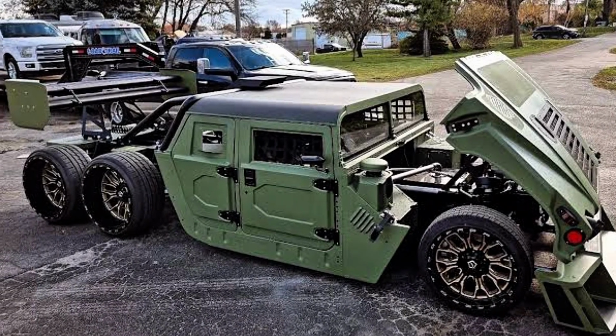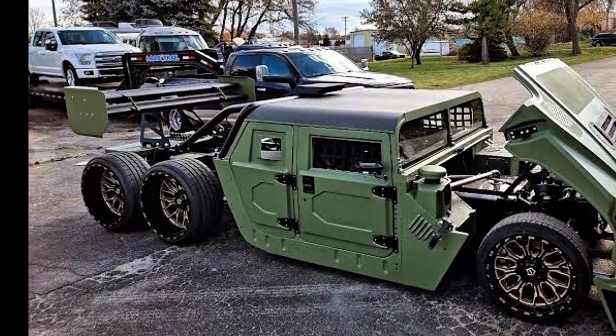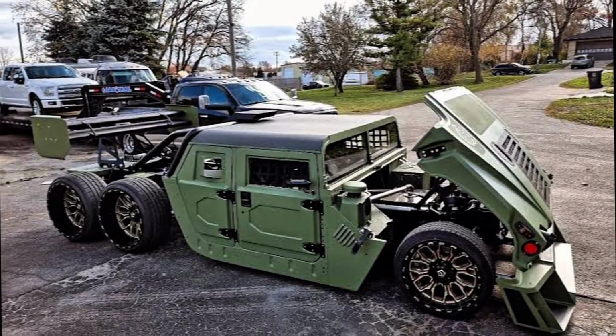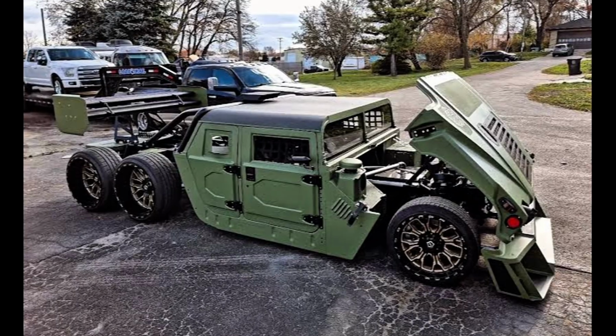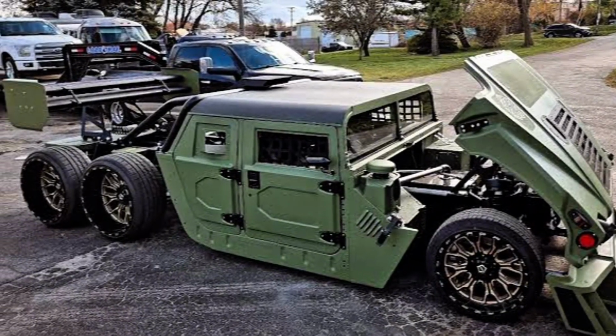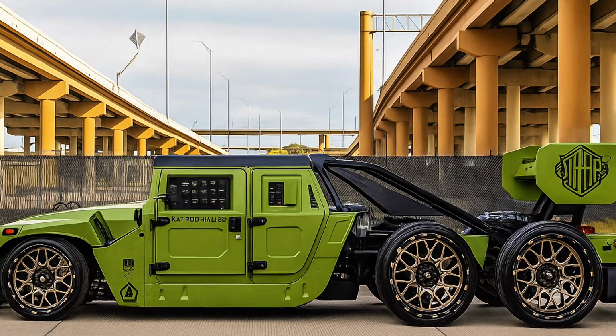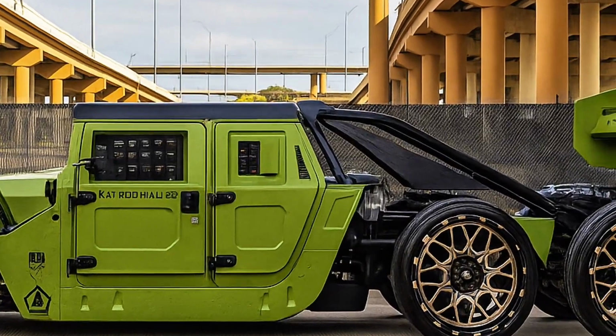Push it harder, and the exhaust barks, roars, and pops with every gear change, the supercharger wailing over the top. In a tunnel, it's less an echo and more an explosion of sound that reverberates through your chest. It's addictive. Of course, building something like this isn't just a matter of bolting a Hellcat engine into a Humvee and calling it a day.